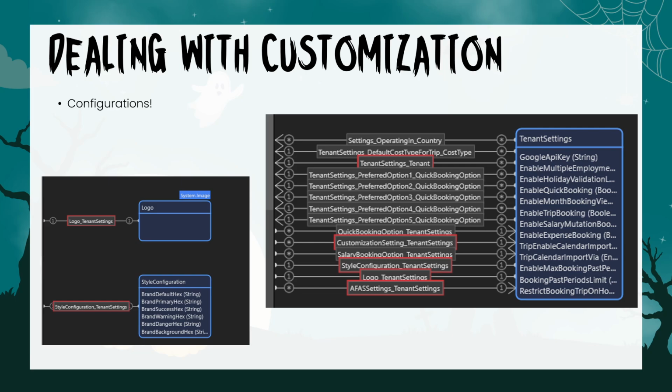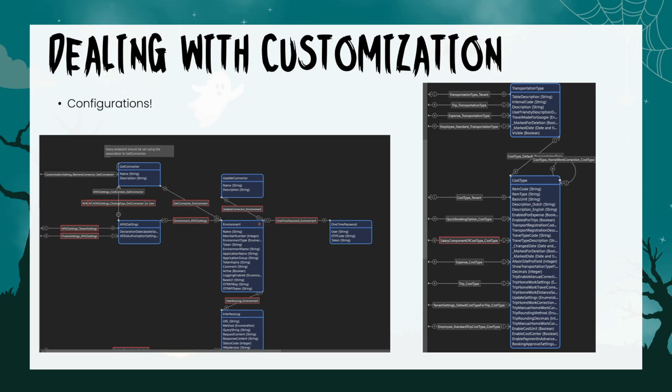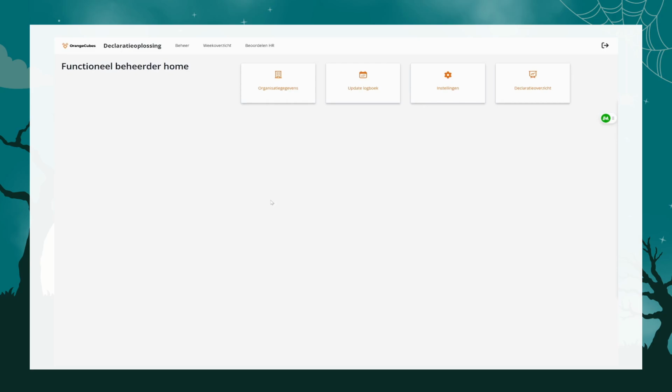Most of the various situations that we see at our customers, we decided, okay, we will tackle them using configurations. So we started adding a lot of configurations. On the left, of course, some white labeling. On the right, on the tenant settings, tenants could use their own Google API key. They could enable various settings, etc. And also on master data level, so specific AVA settings, of course, and also on the right, specific cost types, transportation types, etc. There's a lot of different settings there which are configurable per tenant, and they can also configure themselves. And this way we could deal with a lot of customizations while still keeping mostly standardized features.